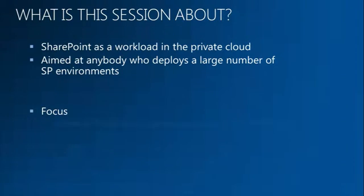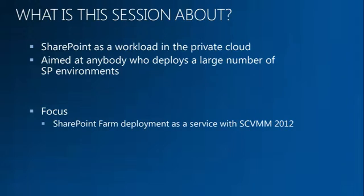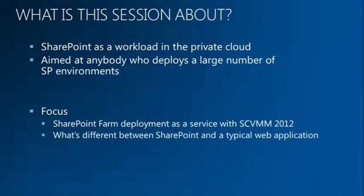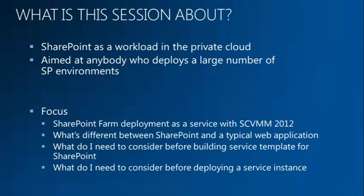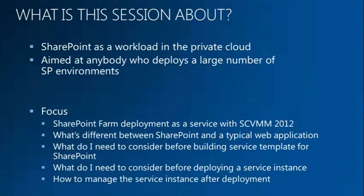The whole focus of this presentation will be largely how we can deploy the SharePoint farm as a service with Virtual Machine Manager 2012. I will talk about what's different between a SharePoint web application and a typical web application like the one Adam just showed us. I will then tell you what you need to consider before you actually build a SharePoint service template. Then I will talk about what you need to consider before you actually deploy an instance of this SharePoint service template. And in the end, I'm going to talk to you about how we can actually manage the instance of the SharePoint farm once it is deployed.